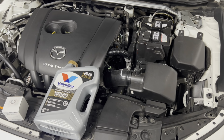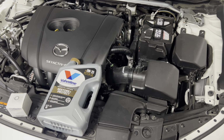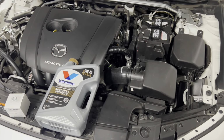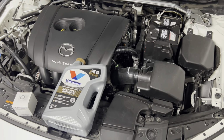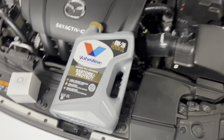All right, this engine has 110,000 miles. It is recently, I'm gonna say within the last 10 to 20,000 miles, starting to consume anywhere between half to 1 quart during my 5,000 mile oil change interval. So I will be switching back to 0-20.